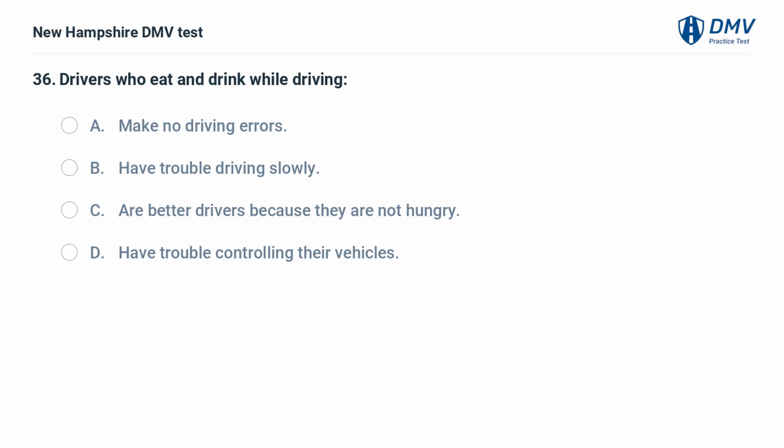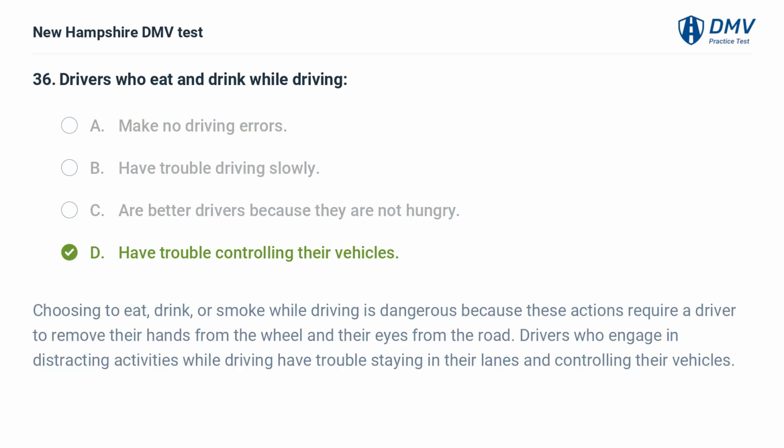Drivers who eat and drink while driving: A. Make no driving errors. B. Have trouble driving slowly. C. Are better drivers because they are not hungry. D. Have trouble controlling their vehicles. D. Have trouble controlling their vehicles.